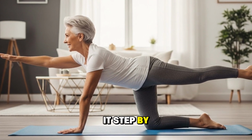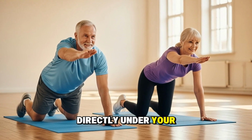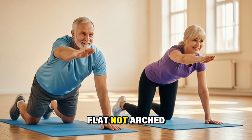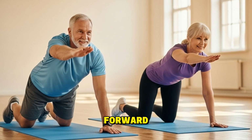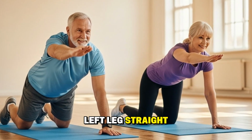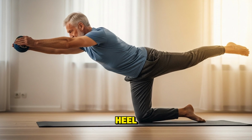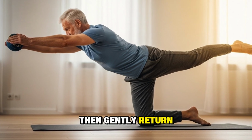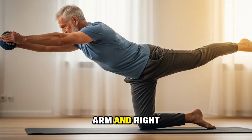Let's walk through it step by step. Start on your hands and knees with your hands directly under your shoulders and your knees under your hips. Keep your back flat, not arched or rounded. Slowly extend your right arm straight forward while lifting your left leg straight back, forming a straight line from your fingertips to your heel. Hold this position for about 5 seconds. Then gently return to the starting position and switch sides, lifting your left arm and right leg.